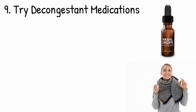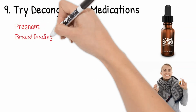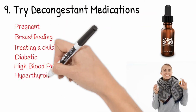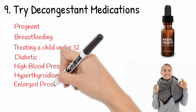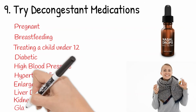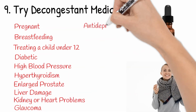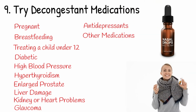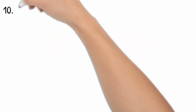Decongestants are not safe for everyone. Consult your doctor before using them if you are pregnant, or unsure if you are pregnant. Breastfeeding. Treating a child under 12. Diabetic. Or if you have high blood pressure. Hypothyroidism. An enlarged prostate. Liver damage. Kidney or heart problems. Glaucoma. Or you are taking antidepressants that are monoamine oxidase inhibitors. Or taking other medications, even over-the-counter medications or herbal supplements, and you are unsure if they could interact.